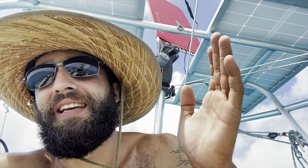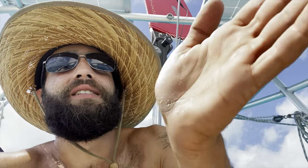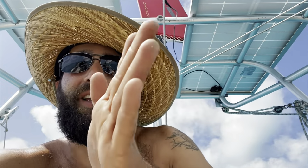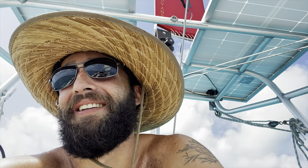The hydrovane is kind of annoying me a little bit. It's gusty today, so when I tune it, then the wind suddenly dies off and I start veering to port, and then the wind picks up really heavy and I go to starboard, and then it dies off. So I'm doing this course that's twice as long as what I need to do. Not in a rush though, so it's not that bad.